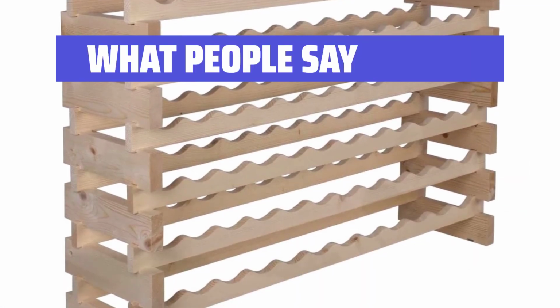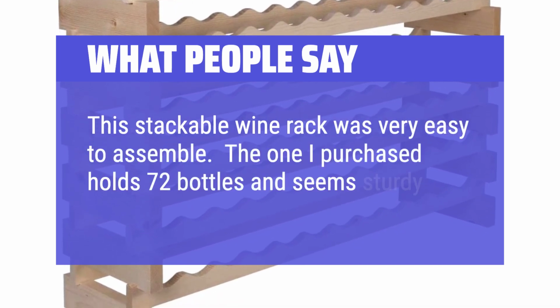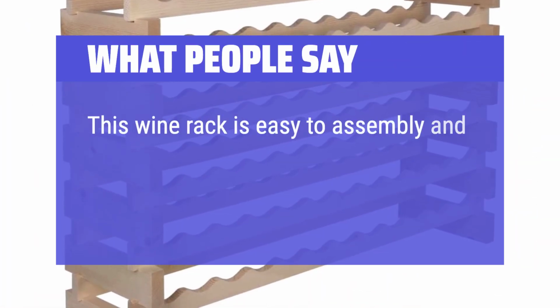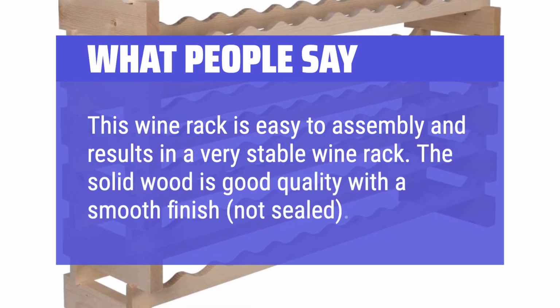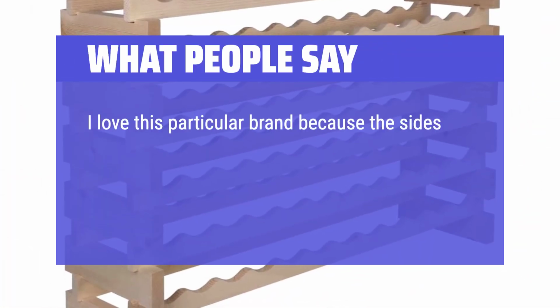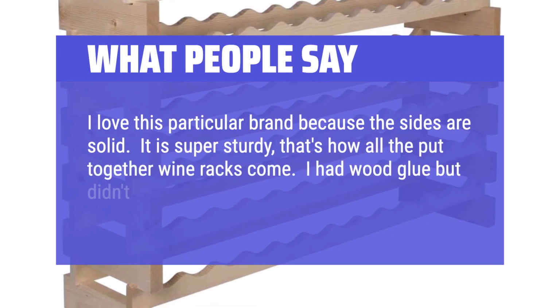What people say. This stackable wine rack was very easy to assemble. The one I purchased holds 72 bottles and seems sturdy. This wine rack is easy to assemble and results in a very stable wine rack. The solid wood is good quality with a smooth finish, not sealed. I love this particular brand because the sides are solid. It is super sturdy, that's how all the put-together wine racks come. I had wood glue but didn't feel the need to use it.